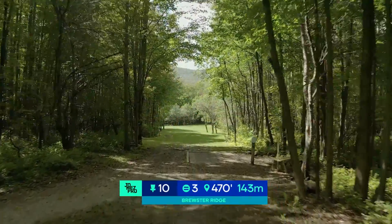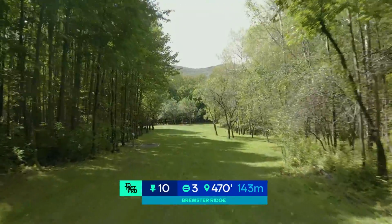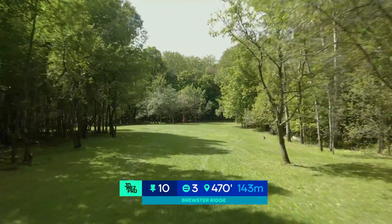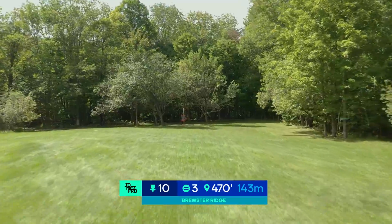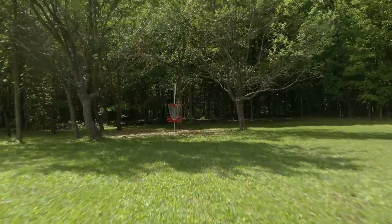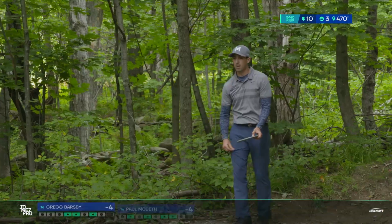Our first hole on the back nine, the newly lengthened 10th. Par 3, 470 downhill. A beautiful hole, but so tough to keep the disc straight for 470 feet down a hill without it figuring out what's going on and trying to hyzer out on you. You're going to see backhand mid-ranges from the power players, fairway drivers from players trying to be a little bit more smooth with it.